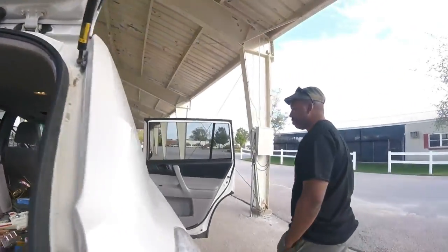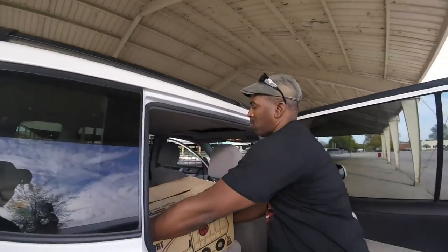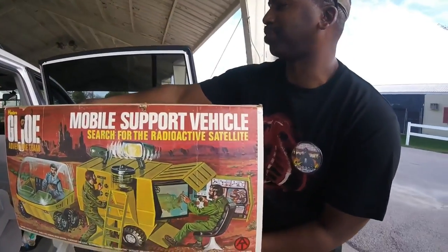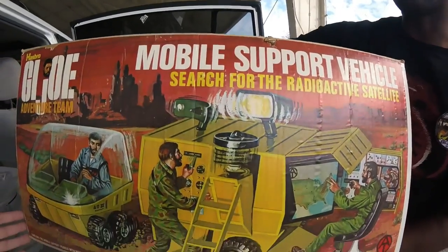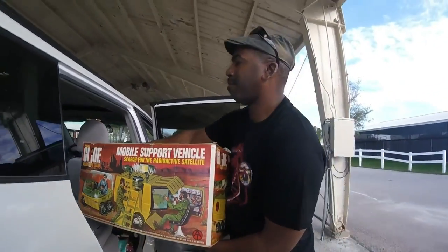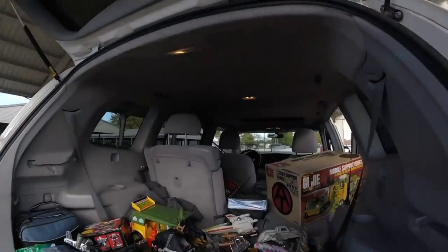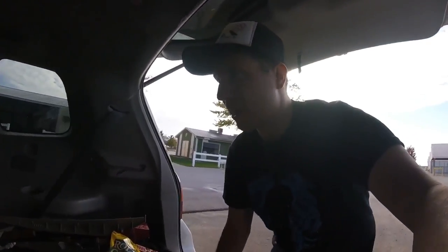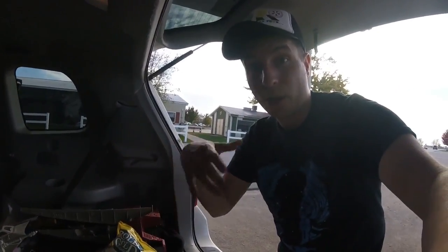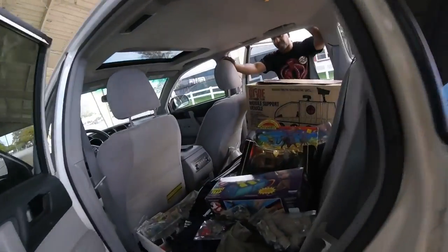What I'm very impressed with is what he picked up here. What did you get? I've been searching high and low for this in a decent box for quite some time. Look, and it's complete. Oh my gosh, the mobile support vehicle. I'm the third owner. The 1972 Hasbro. So this is the old school 12-inch G.I. Joes. Obviously he didn't grow up in the early 70s, but he has an appreciation for them. We like the 3¾-inch, the 80s Joes. But I have a large 12-inch Joe collection because it was my old man's, and I love it.